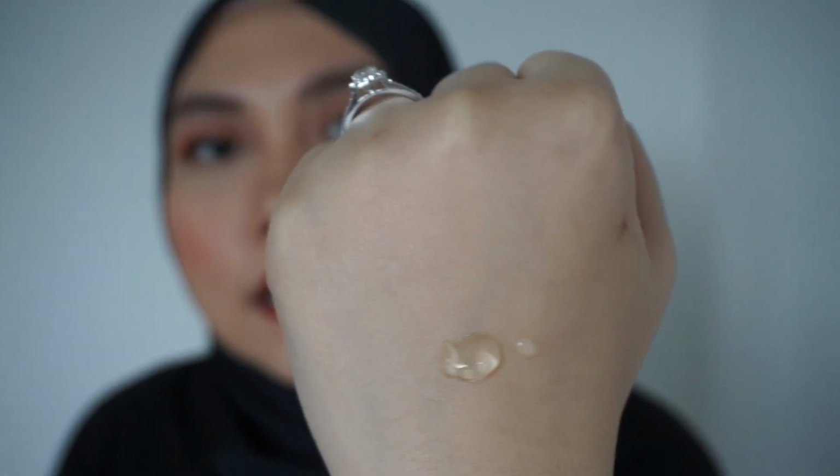This is how it looks. It is a thick, concentrated gel-like serum. Most of the serums that I've used are very liquidy, but this time it is understandable because this serum is highly concentrated, like it says, and it is actually pretty easy to absorb into the skin.